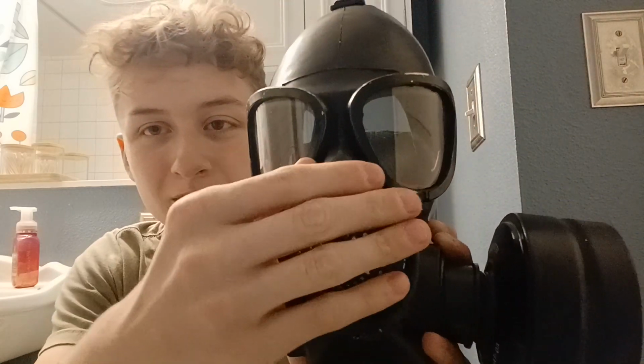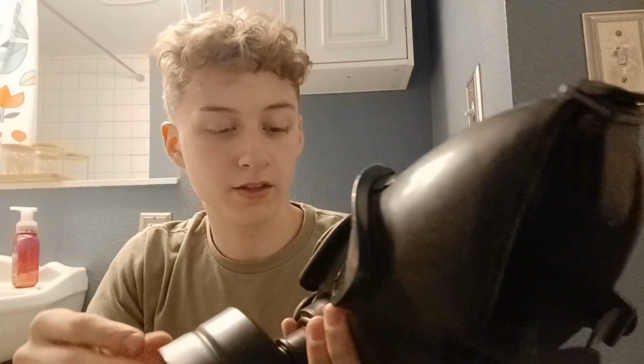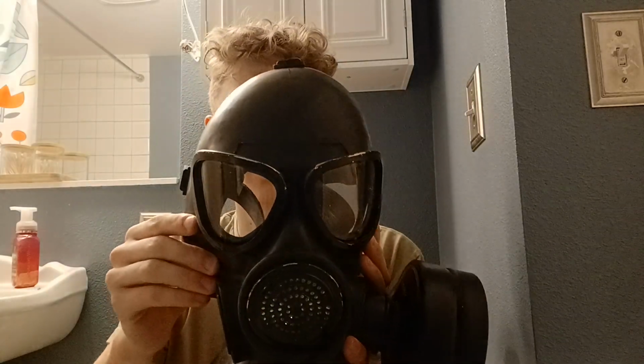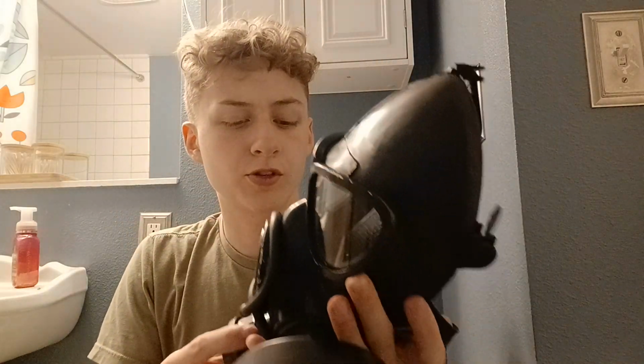It's supposed to go around the voice diaphragm here, but it doesn't. But it's a very similar kind of setup when you look at them side by side. Both have the filters to the side, and they have the same diaphragm and valves, but this one is a large. Wait, is it? Yeah, this one's small, this one's medium, so it's a big size difference. It doesn't really seal very well on me, but we'll still do a test on it sometime.